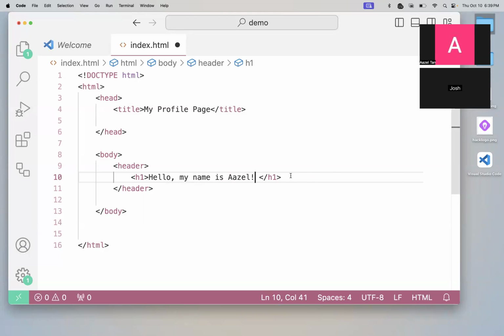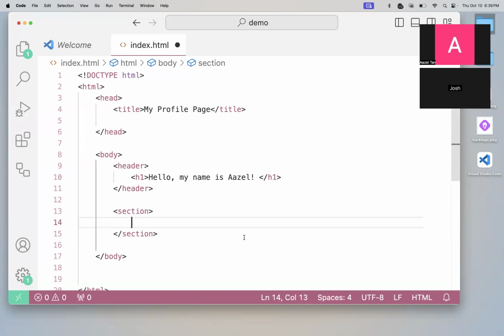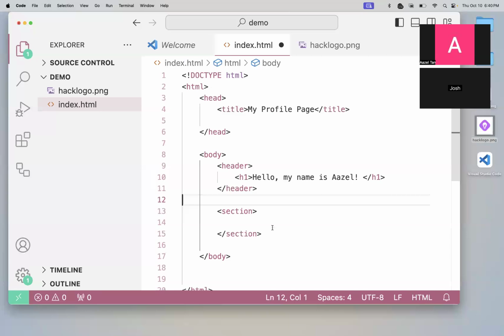And then moving forward, now we can add different parts to our content. So maybe here we can add a section. What sections do is that they separate out different parts of our content so that we can section it out basically. So here, let's say I want to add an image. So I'm going to drag an image into our file here, which maybe I want to add into my website.